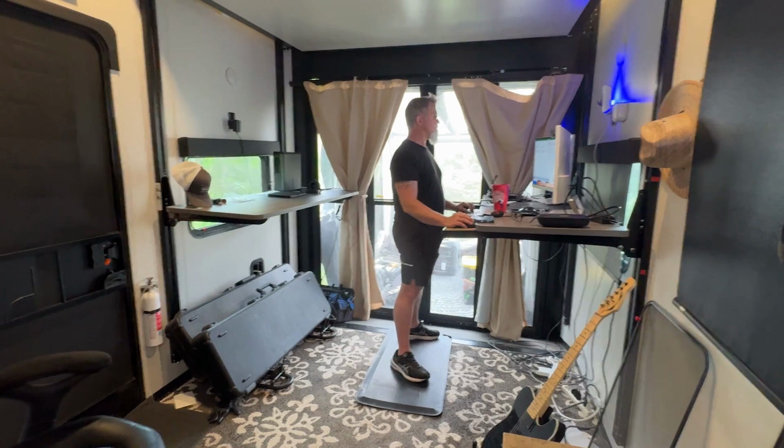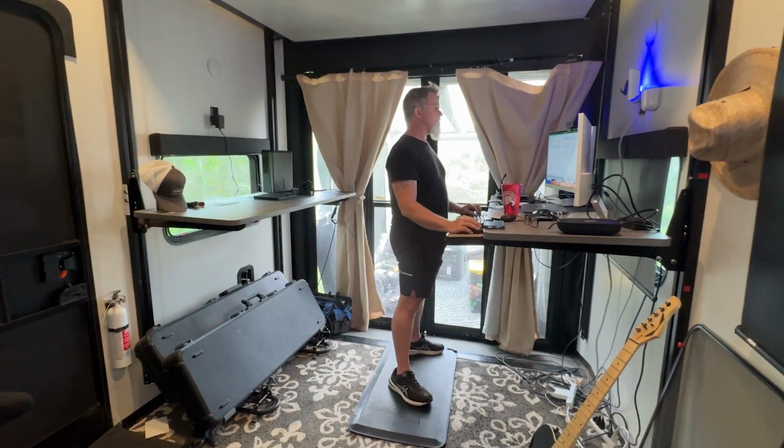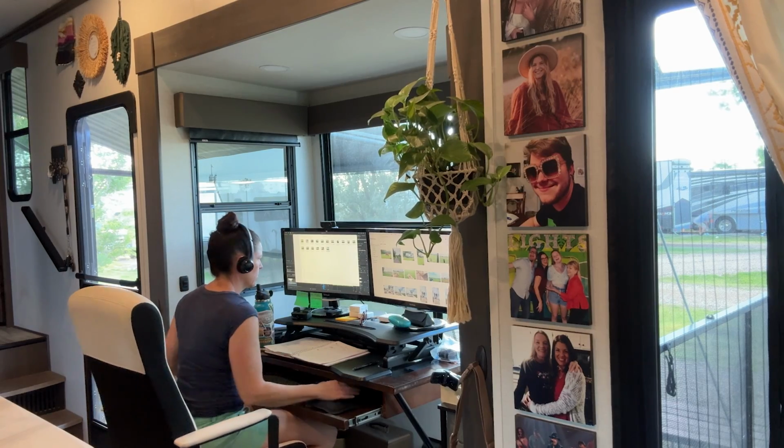We both still work full-time, and we needed two separate office setups. A lot of people do the one big long desk and work side by side. That wouldn't work for us. We are both on Zooms, and we could be talking at the same time, and that would just really not work.